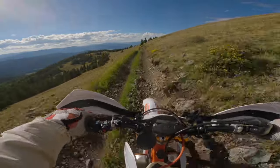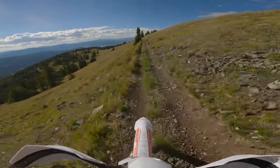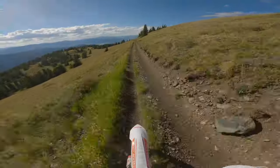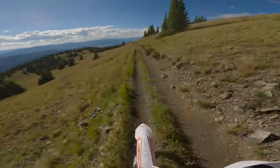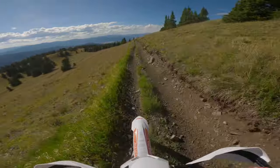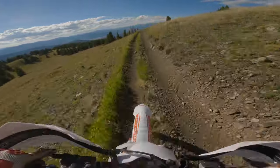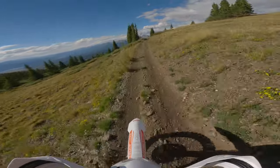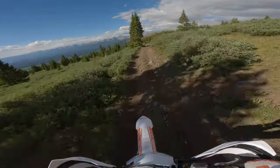There. I should get on the other side. There we go. So like I said, we're heading north. Coming from the south end, we're heading north on, oh shit, Timberline. I went off the edge. Ah, dang.